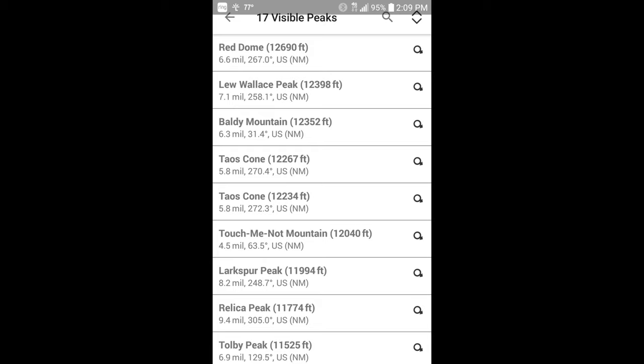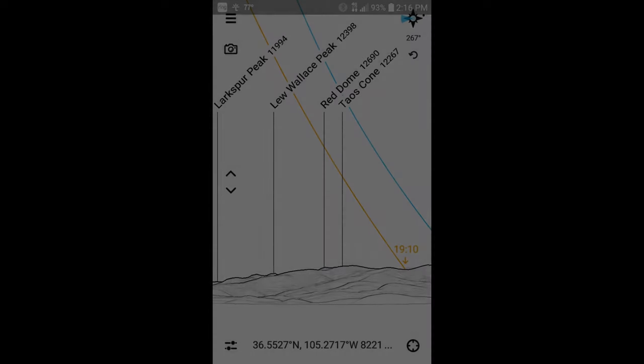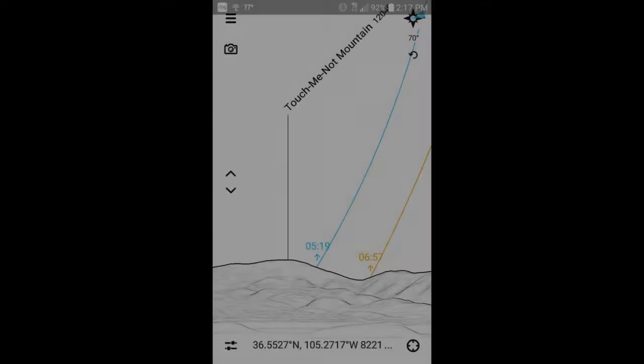Here again are the screen captures from the app called Peak Finder that I used to get the 17 peaks and mountains around Eagle Nest and their elevation. Also, I include screenshots as I rotated around Eagle Nest 360 degrees so that you could see those. And hopefully that will help you understand the peak names and their locations.